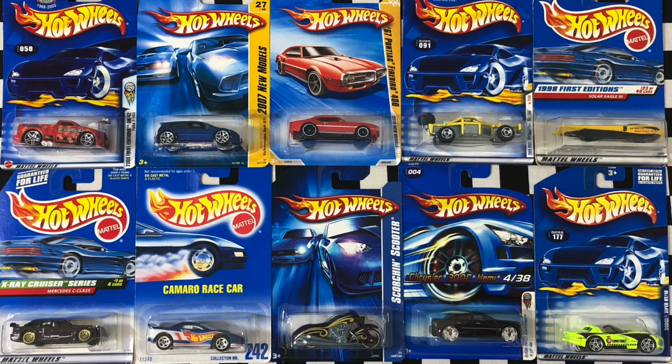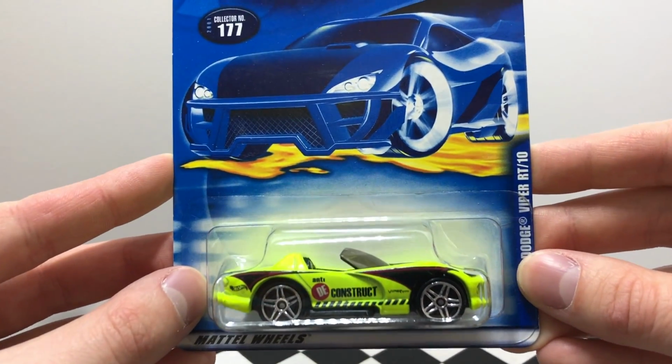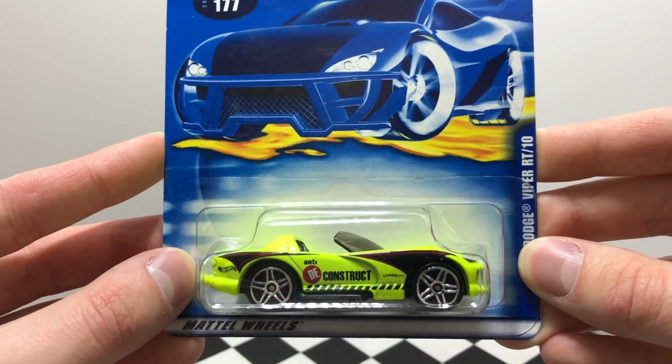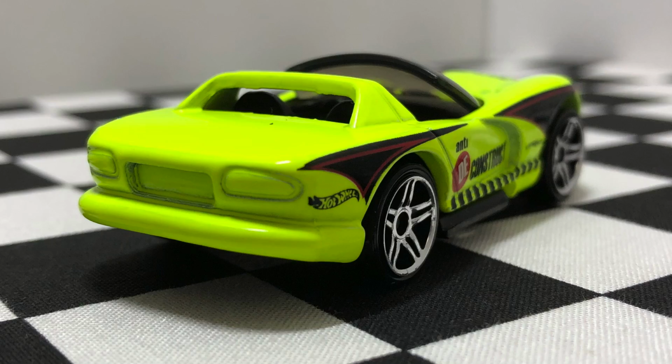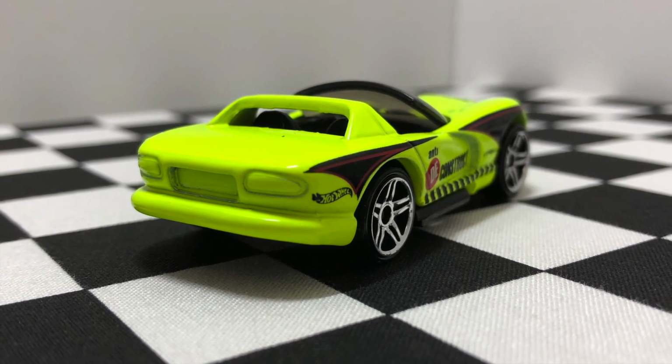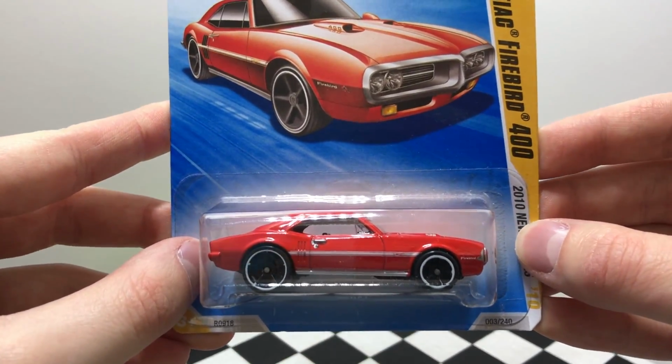It's HotDiecast Garage, and today we're going to open up a variety of old Hot Wheels cars. Starting off here with the green construction Dodge Viper RT10 from 2001. Next, we have a 2010 new model red '67 Pontiac Firebird 400.